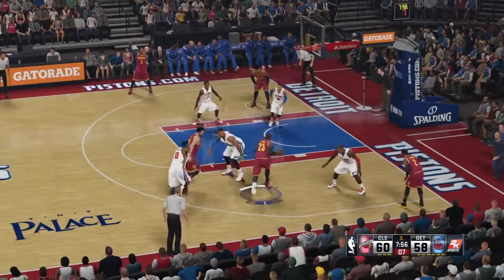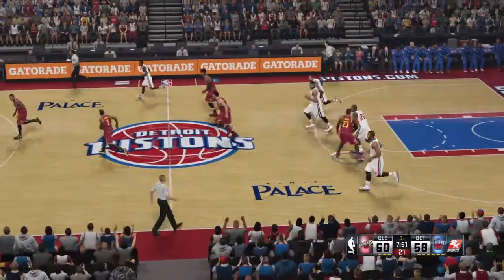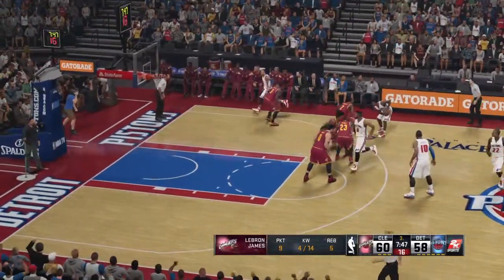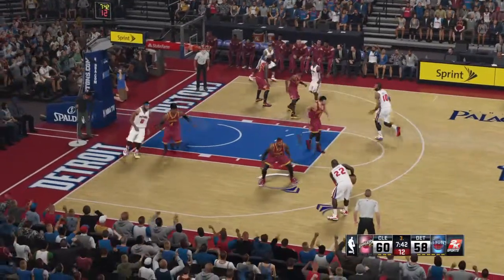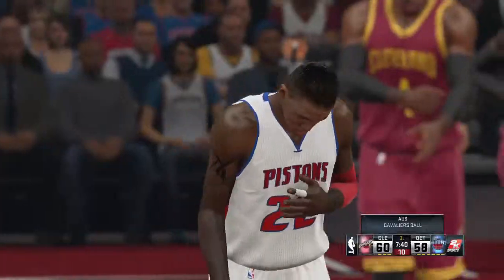Love with the screen on Drummond. They need this one. That's blocked. You know, he's been off his game this quarter just a bit. Hasn't been able to get a whole lot to go so far. Jennings kicks to Monroe. Jennings a screen on LeBron. Out of bounds. Cleveland takes possession.